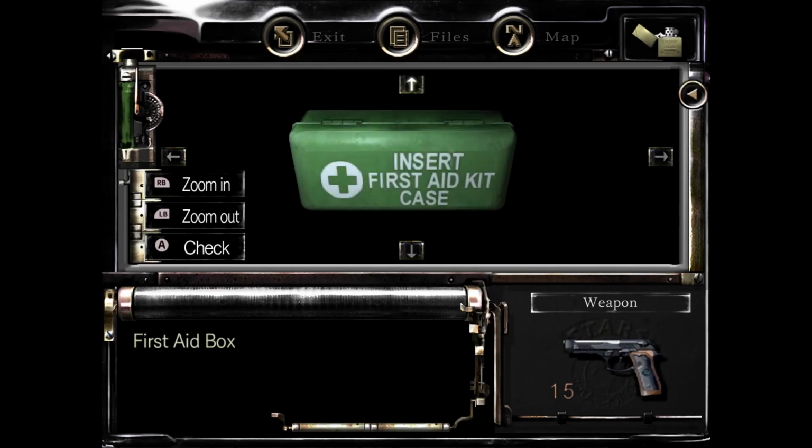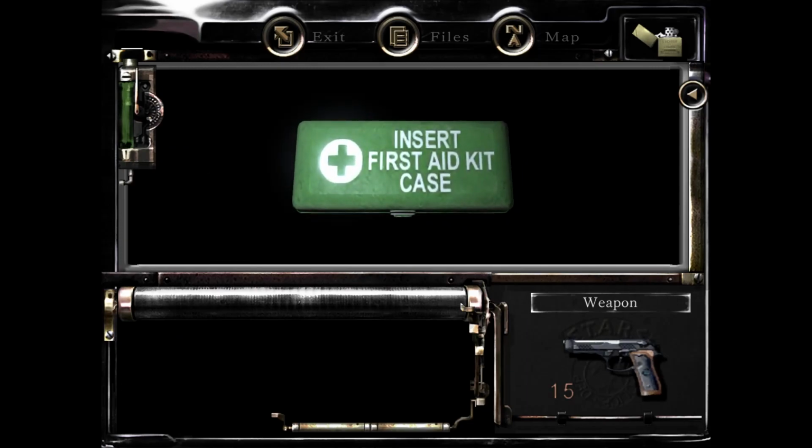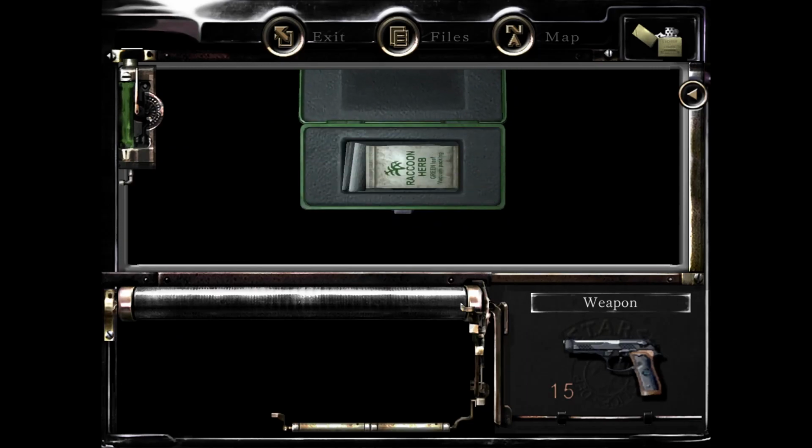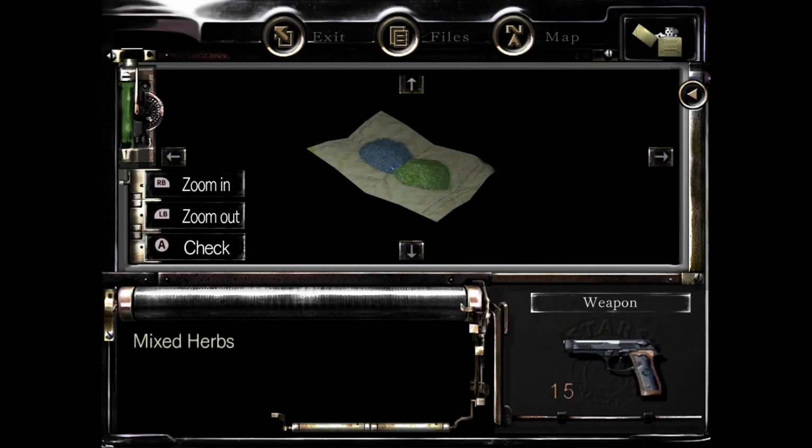Alright. There's nothing unusual. Oh, we can open it. And what is this? An herb mix of green and blue herb was inside. Mixtures green and blue herbs.